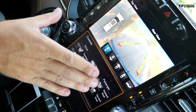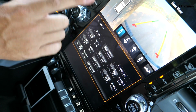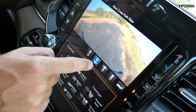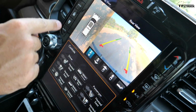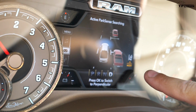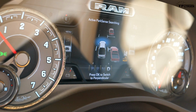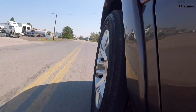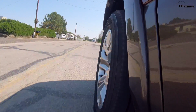Currently for 2019, only the big 12-inch system comes with a surround camera view. Of course you have a top-down view here, and also several options for looking in the rear and in the front of the truck as well. The truck also is available with self-parking feature. This truck comes with a lot of driver assistant technologies as options: adaptive cruise control, lane keep assist, and warning. But the IIHS, as of this filming, has not done its safety rating for this truck. So I'm looking forward to that, and as soon as they do, we'll let you know about that on tfltruck.com.